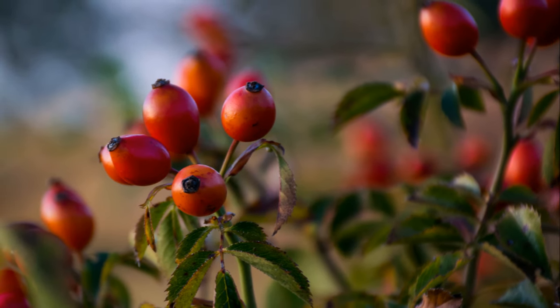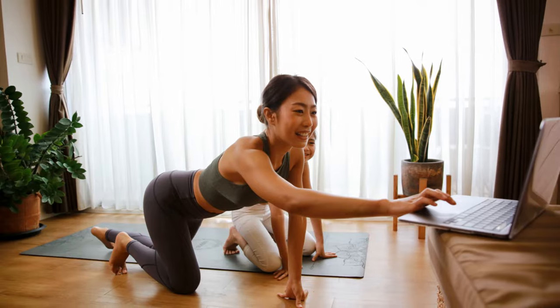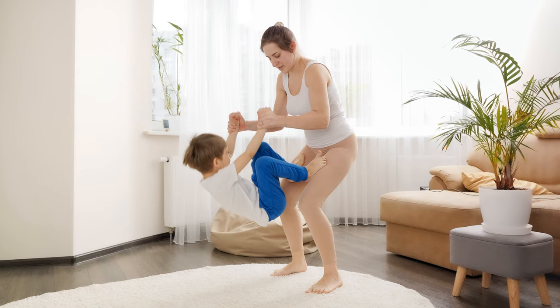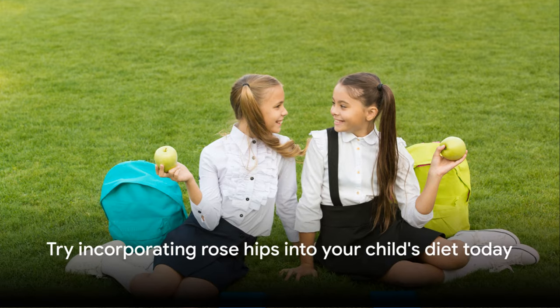So why not introduce your child to the wonders of rose hips today? After all, a little addition to their diet can go a long way in promoting their health and well-being. And that brings us to the end of our exploration of the benefits of rose hips. We hope this has inspired you to give them a try.